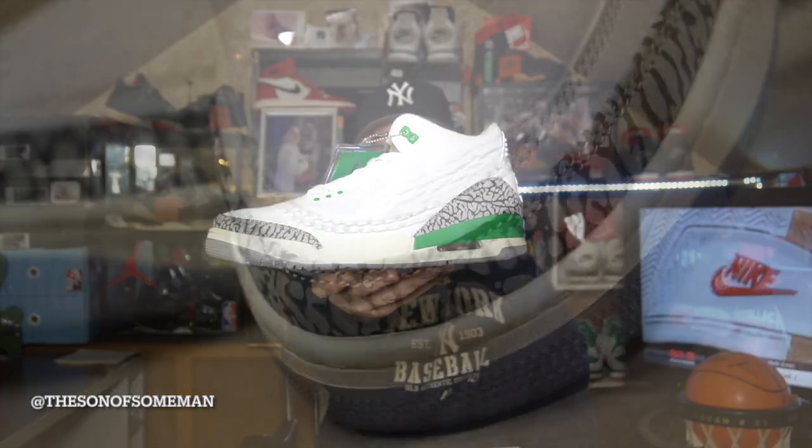Here you have it, guys, the Air Jordan 3 Lucky Green.